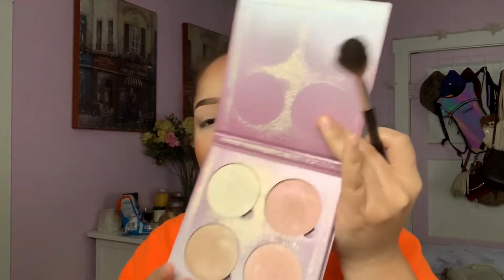I am highlighting with the Glow Kit in Sun Sugar, sorry, by ABH.